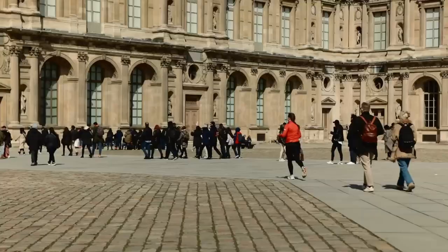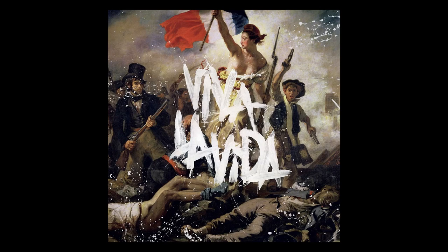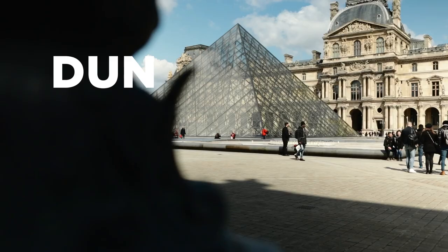So as I was saying, the Louvre, pretty cool place. It's got the Mona Lisa in it, and also pretty cool, it's got the 1830 painting Liberty Leading the People, which you might recognise from the Coldplay album Viva La Vida. How does that song go, Tom?